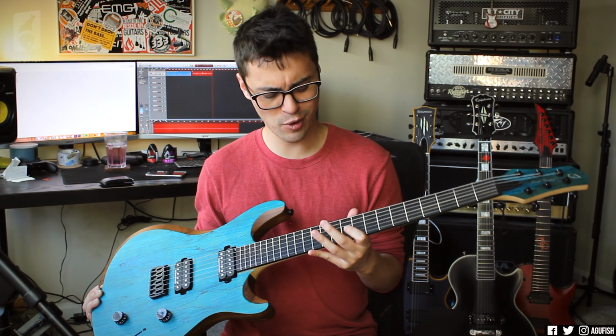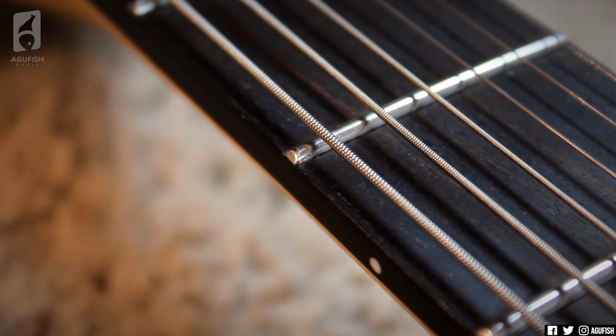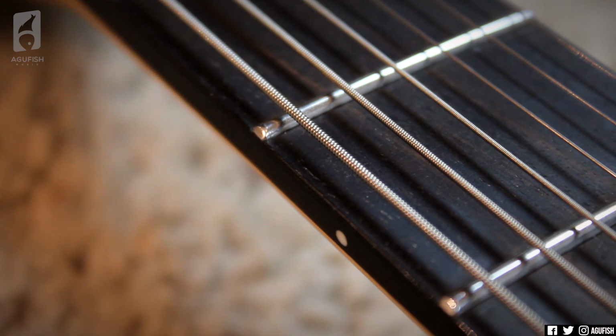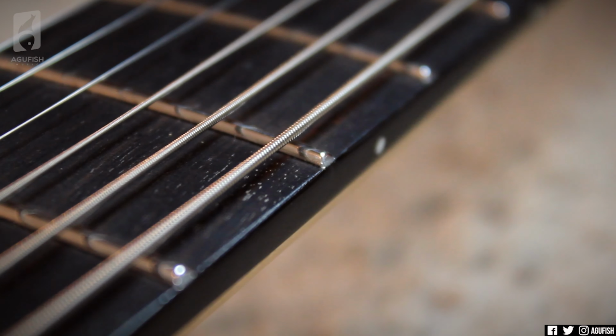Now, they're actually smaller than I was expecting for such an otherwise modern spec'd guitar. They're like medium-sized, I'd say, and then the fretwork is very impressive. There's no overhang, all the fret ends are flush to the fingerboard, and they're also well-rounded.